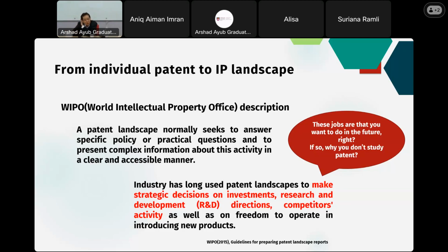The World Intellectual Property Office, in short WIPO, described what a patent IP landscape is. A patent landscape normally seeks to answer specific policy or practical questions and to present complex information about this activity in a clear and accessible manner. It further says industry has long used patent landscapes to make strategic decisions on investment, research and development directions, competitive activity, as well as on freedom to operate in introducing new products.